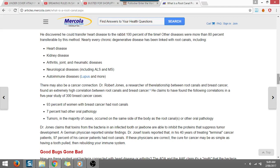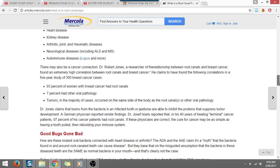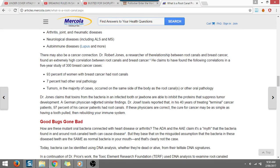So, you know, look, you're going to get all sorts of things. Look, a relationship between root canals and breast cancer even. A high correlation, extremely high correlation even. Isn't that interesting? So Dr. Jones claims the toxins from the bacteria in an infected tooth or jawbone are able to inhibit the proteins that suppress tumor development. So if you've got these bacteria in your jawbone, you may be more susceptible to cancer. So I've really got to get to treating this really well.